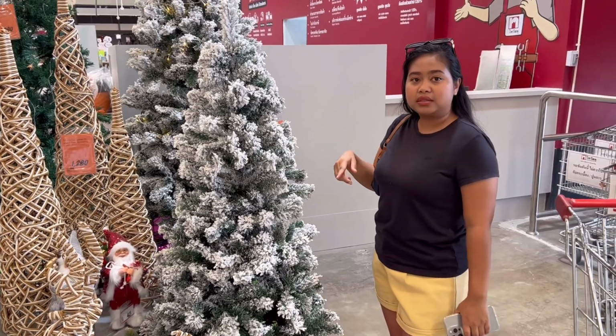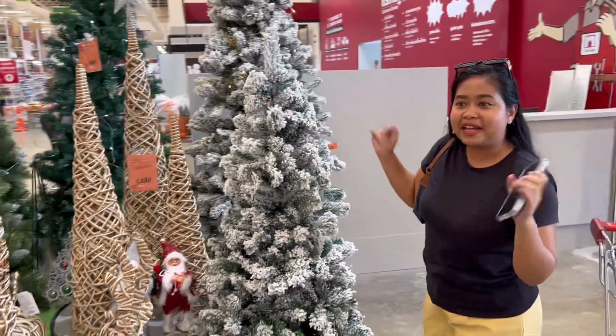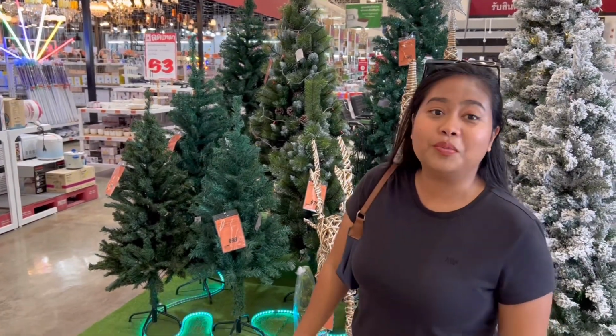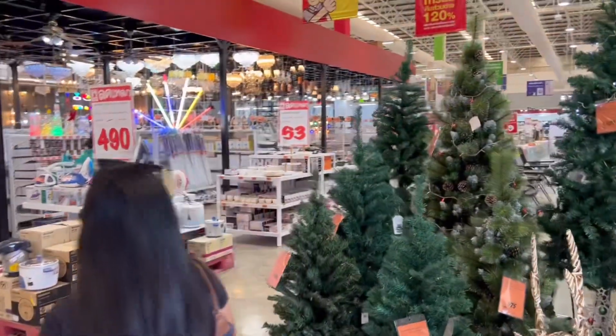But we need to go to Thai Watsadu to get a chair to sit at the makeup table, because there is no chair. Let's go. Christmas is already here, we need to be ready. We are now at Thai Watsadu, Buriram, and we take a look at some chairs.